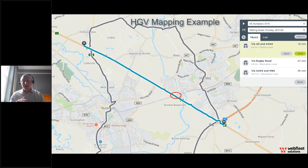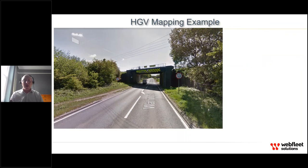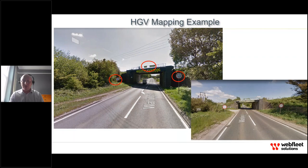However, if I was to adopt and change the route in Webfleet in a second, you'll see how we would adjust this. If I was a driver approaching this from a southbound direction, you can see the signage, the low bridge sign, and also the 15-foot limits. And again, from the northbound direction, you can see where vehicles may have to do a U-turn or turn around on that gravel siding on the left.